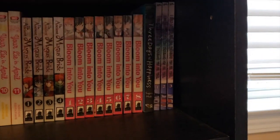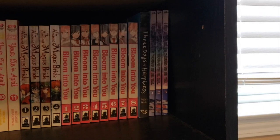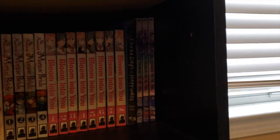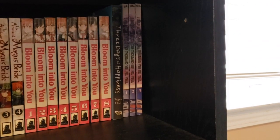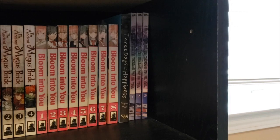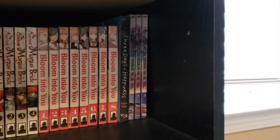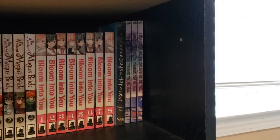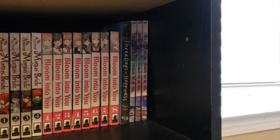The next one is 3 Days of Happiness. That's the light novel, and then that's the self-printed version, I Sold My Life for 10,000 Yen. So that's the self-print manga right there. I will not talk about that. Obviously, I will go ahead and just skip this, but it is a fantastic story, and I'm excited to have it in my collection.